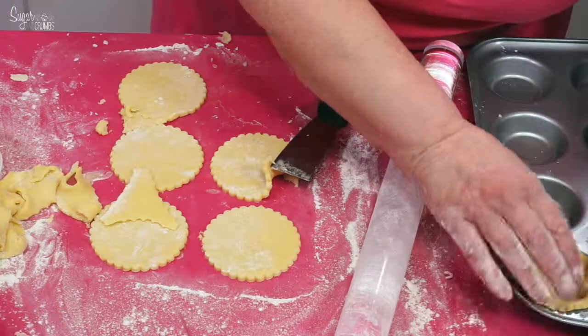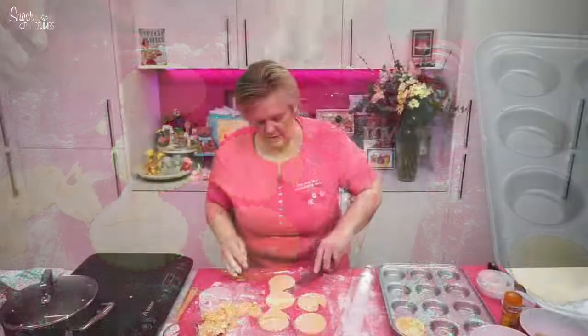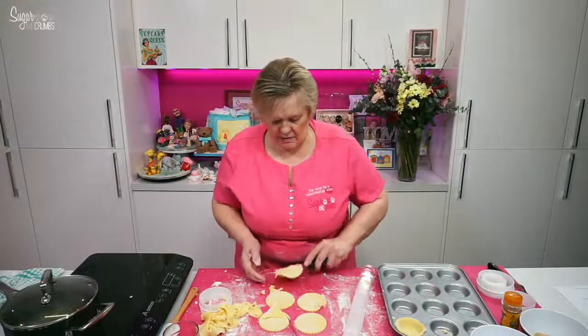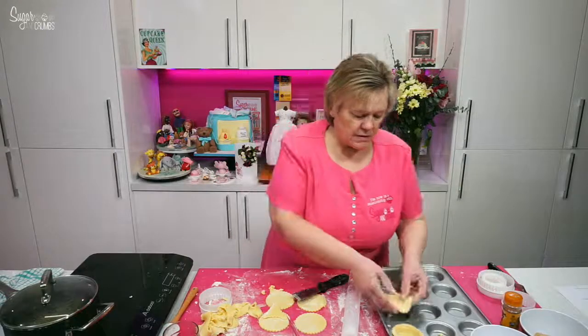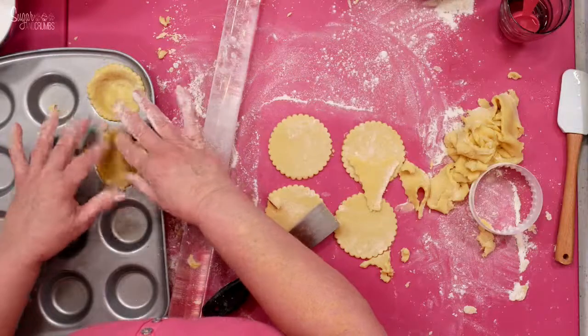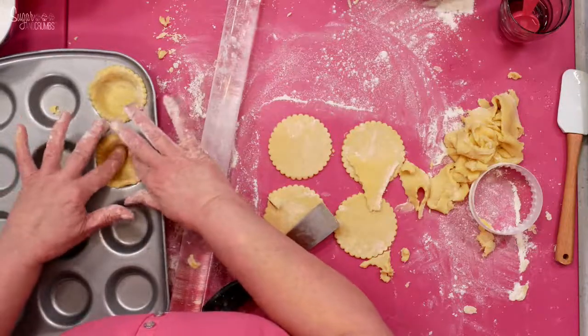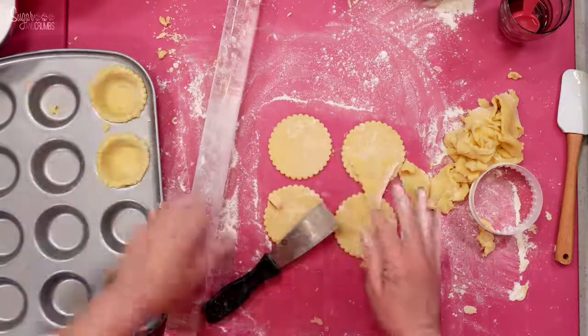You're right, Simon. That is a much better size, isn't it? Yeah. I'm struggling to catch you somewhere. Yeah, because otherwise you wouldn't have had much filling. No. So there we go. Because I don't bake these blind.